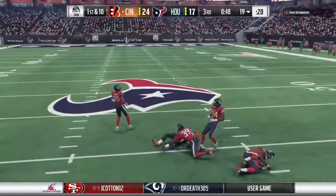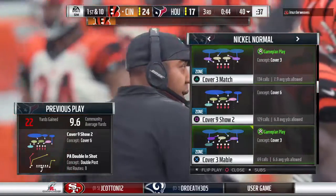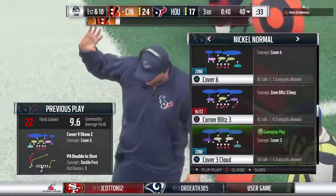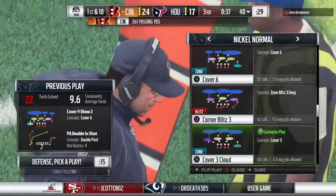Over the middle, that's caught by Ross. And he gets this one all the way up to the 40-yard line. A good pickup there, a 22. And there they went crossing route against the zone defense. What do you think of that?